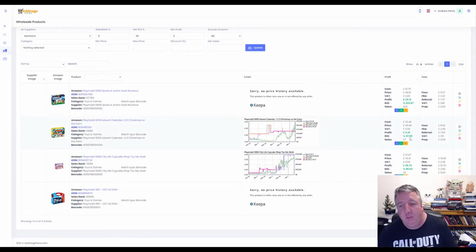And right now you could still make £11 or 47% on one of those if you bought it from Harrison's and sold it on Amazon. There may be some other costs involved, maybe some shipping and things like that, so the wholesaler ones are a little bit of a different thing from the retail arbitrage, because there may be some shipping, there may be some VAT not included, you may have to buy a certain number of them or place an order of a certain value minimum, so the dynamics are a little bit different.